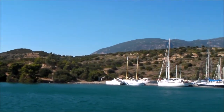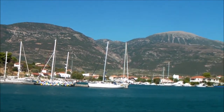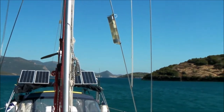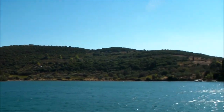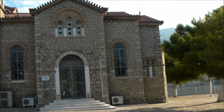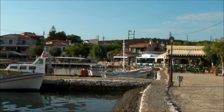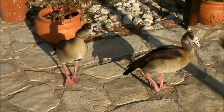In a cute little bay on Trezonia Island, right in the top of the Gulf of Corinth, a few days anchored here, dodging some windy weather before we set off again. A stroll around the island to see the sights. There was this cute little church, another little harbour on the other side of the island, and a couple of resident geese that got a little bit irritated with me when I got too close.